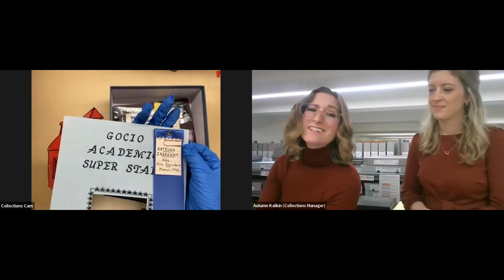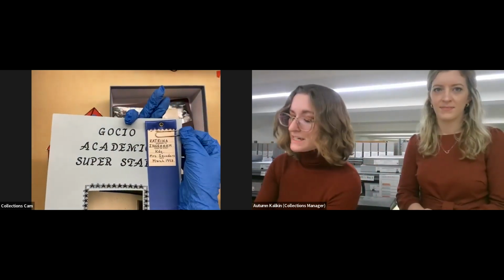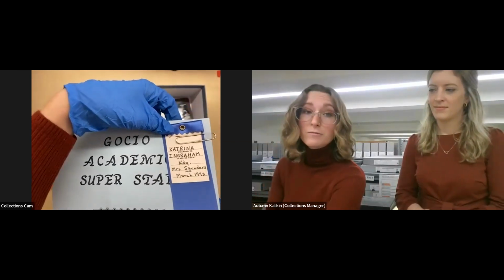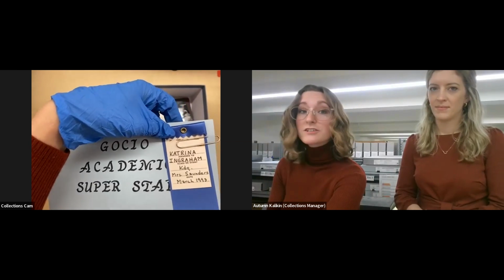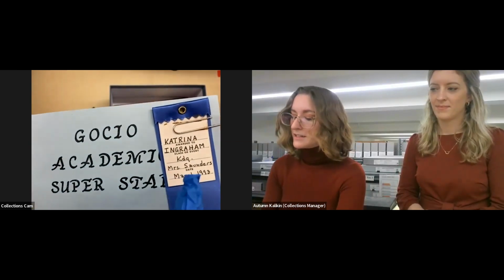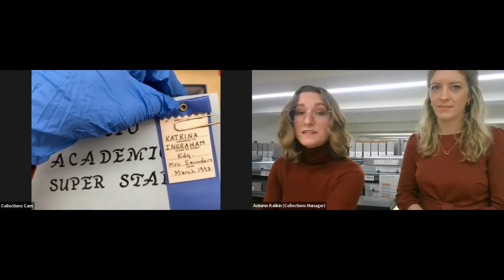Something I wanted to point out, I talked about staples and paper clips earlier. You can see I'm not actually going to move it, because frequently when paper clips get a little rusty, they actually get a little stuck. Microscopic. But take a look at this. You can see how it's rusted in place.